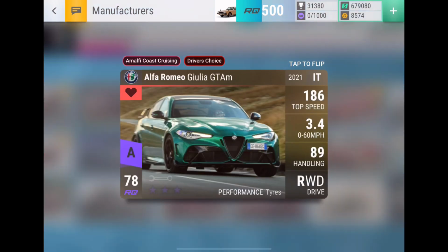Number 2 spot, we're moving right on over to the Giulia GTA M. Same thing as the other one. It's just got insane stats, beautiful looking car, 2021, epic, 3.4, 89. I don't even know what that would max out at. Probably like 2.899, something like that. Or 2.9 maybe. 2.9 seems a bit more realistic, but still, those are incredible stats for an epic. 2.999 would just be an absolute game changer to have. So, I would honestly love to pull this car as well. I'd be so happy if I pulled it.